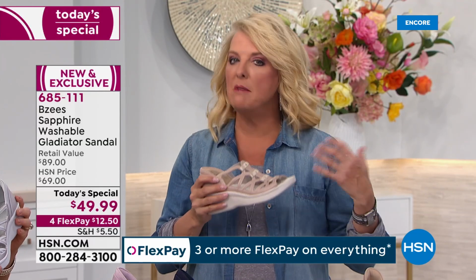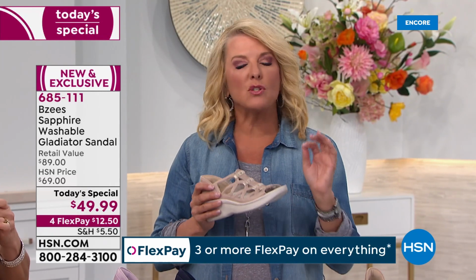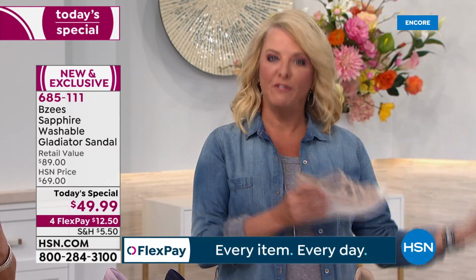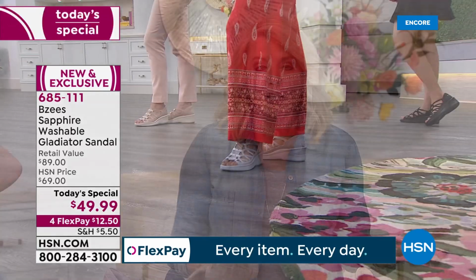It actually returns and bounces. It's not a memory foam though. It's a very different feeling. And it's, again, wildly supportive and wildly comfortable and wildly flexible and wildly lightweight and wildly washable all at the same time. Like it's a brilliant shoe.